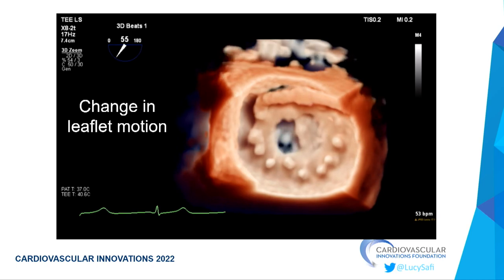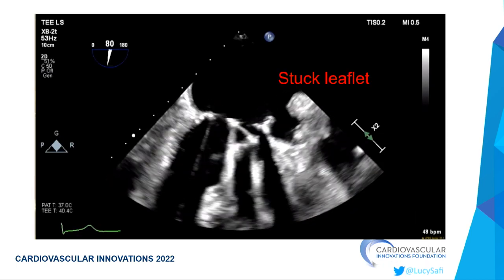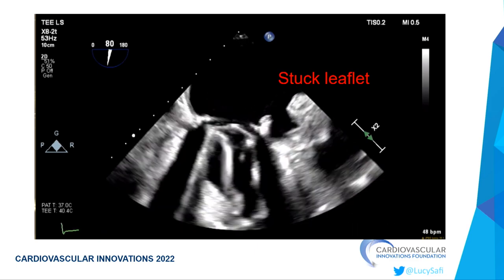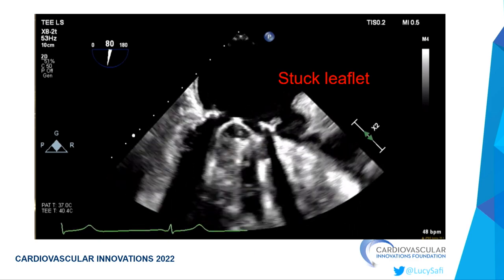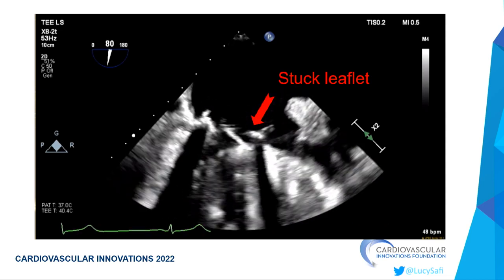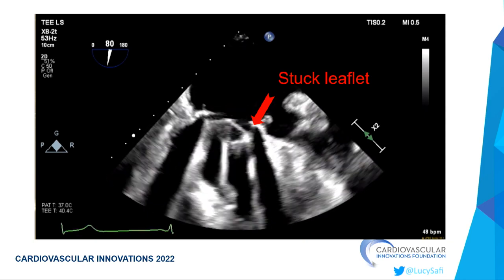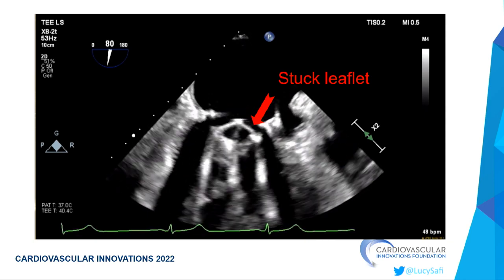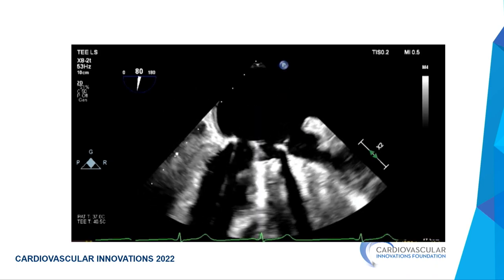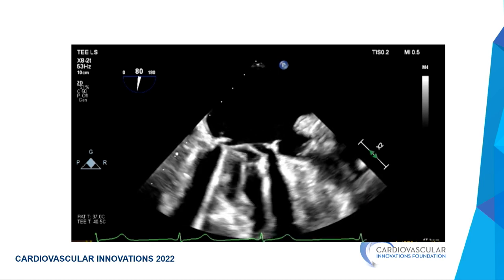So at this point, we immediately turned to 2D, and we noticed that as they were bringing in the Amplatzer vascular plug into the left ventricle, they caught that lateral mitral valve leaflet. And so you can see here that it was immobile. Thankfully, it wasn't released yet. It was just being brought into the left ventricle, and it was immediately recognized. So we let our interventionalists know, who further advanced the plug to free it from the leaflet, avoiding any kind of hemodynamic compromise to the patient.